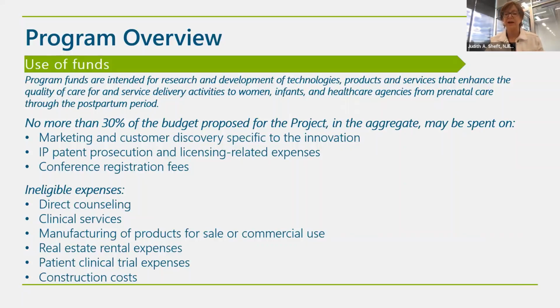Again, research and development activities, products and services that are addressing quality of care and services and activities for women, infant healthcare agencies, again, prenatal through postpartum period. You are able to use no more than 30% of your proposed budget for things like marketing and customer discovery. Perhaps you've got a patent associated with the project you're working on. You can use some of it for patent prosecution and licensing related expenses, as well as relevant conference registration fees.